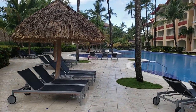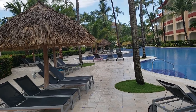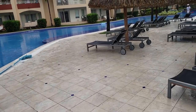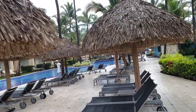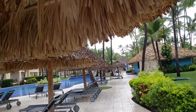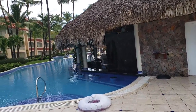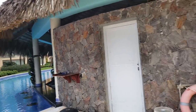This is your main pool, and it kind of runs throughout the whole length of this side of the resort. It's like a lazy river. So it starts over there, and it just works its way all the way around and then all the way down. So you got huts for shade, and your pool chairs on this side, they don't have cushions on them. This is the pool bar right here, guys, where you can sit in the pool and drink all day. We'll show you the other side in a minute.